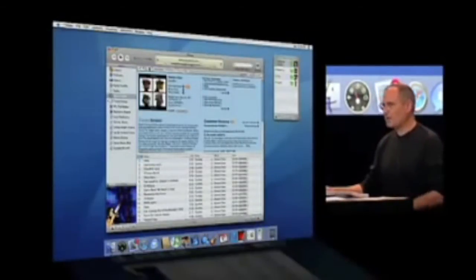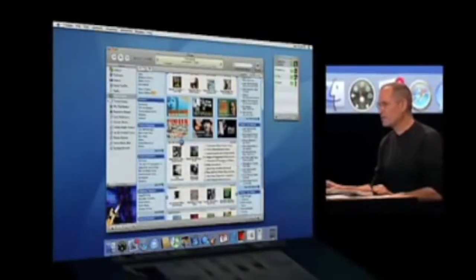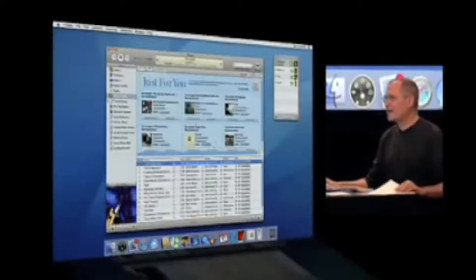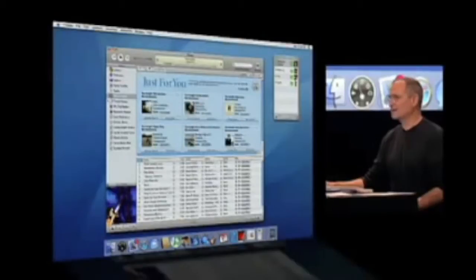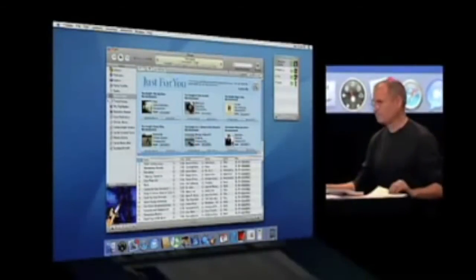Now, let me go back to the home page, and let me show you just for you. Here's the just for you section right down here. And I can click on a song here, a Woody Guthrie song, let's say. I can say I already own it or I don't like it. I can also see some more songs, and it'll just keep feeding me songs till I find something I like. And that's just for you. It's that simple to get great recommendations.